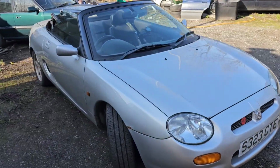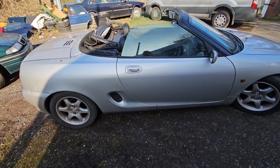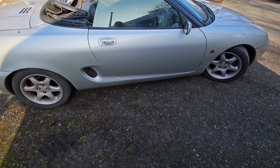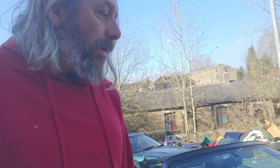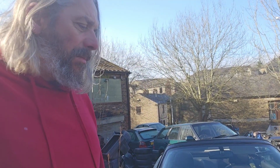What's perfect about this car is its imperfection. But that doesn't really last for long before I start thinking, what can I do with it? What can I do with it to make it mine or better than mine?